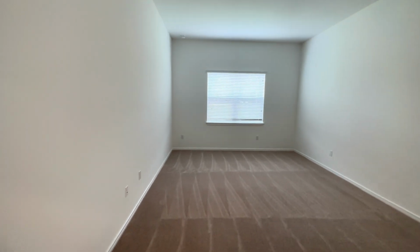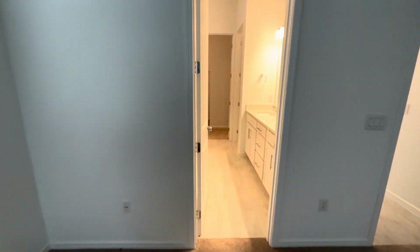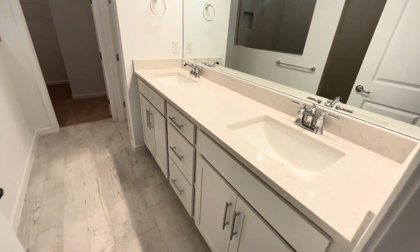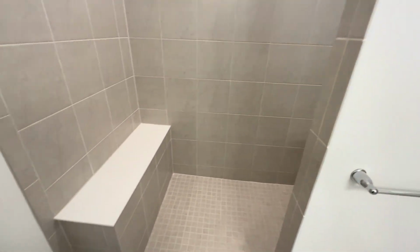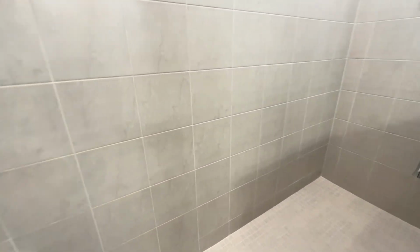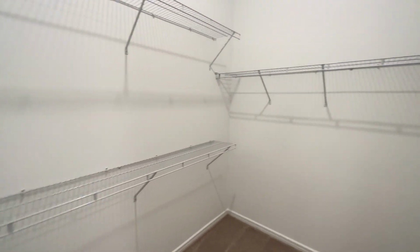Continuing on, let's go take a look at the primary suite back here. Another difference with this particular property versus the Grand that I filmed, there are no sliding glass doors that go out to the lanai. Still have your dual vanities. And then behind the door, you have your walk-in shower with a bench there. Toilet here, and then your walk-in closet.